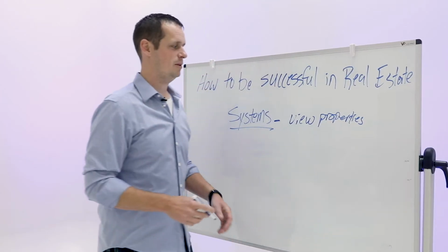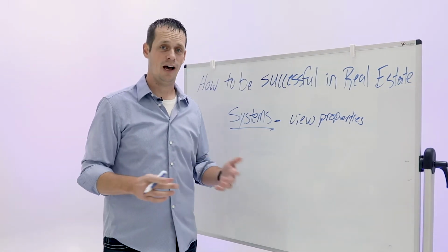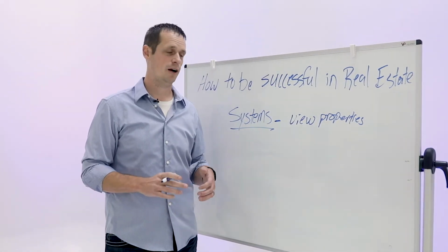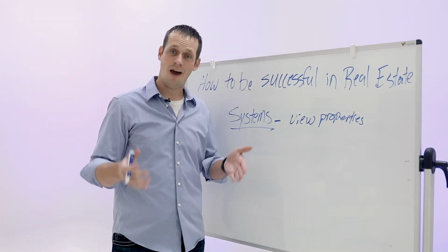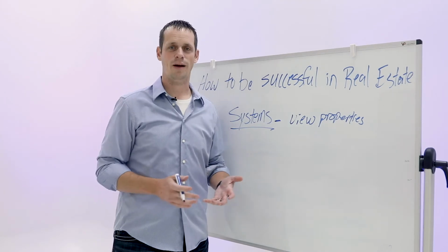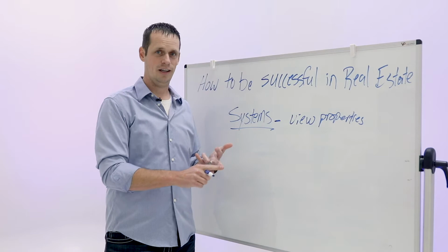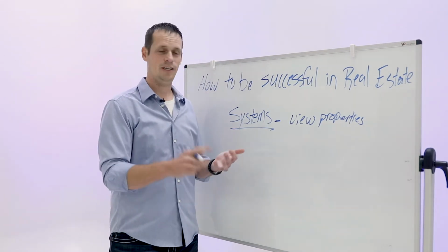Now you can find these properties many different ways. You can do your own marketing. You could partner with a real estate agent that could help show you some good rental properties as well. But ultimately you have to go out there and view the property. So what's next after you've viewed the property? Yep, it's the price range I want, it's in the area that I want, I like the property. What do I need to do next?